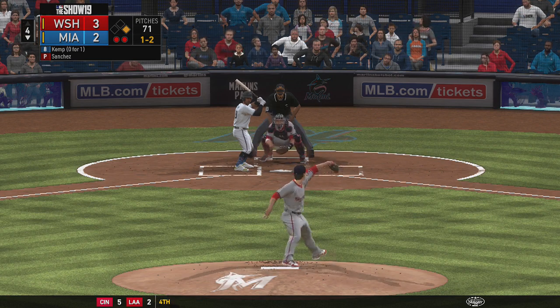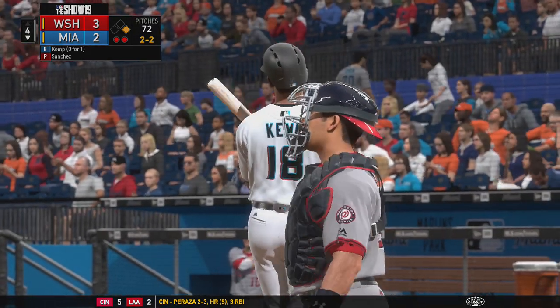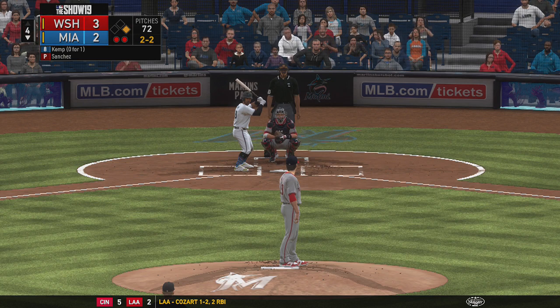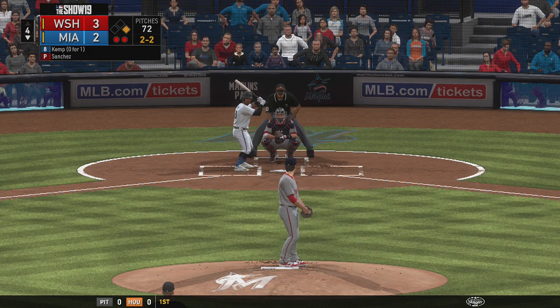The 1-2 misses for the second ball. I don't blame the pitcher one bit for trying to get the chase right there. He's been fouling everything off. He's still got the entire arsenal open to him. So we'll see what pitch he comes with next.